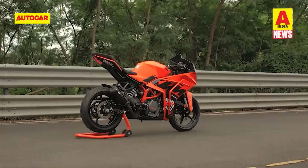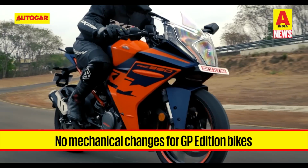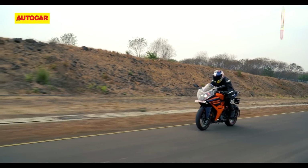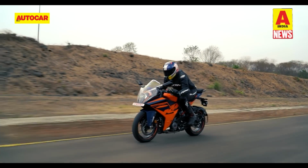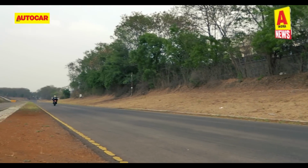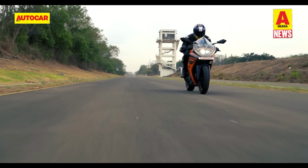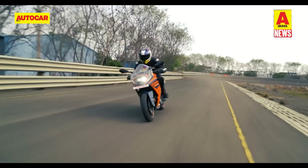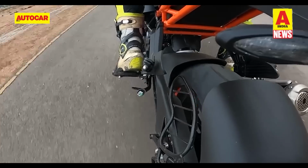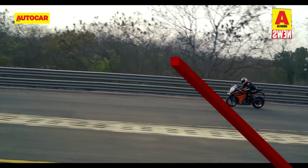The KTM RC 390 GP edition remains mechanically identical to the recently updated RC 390 and as such is powered by a 43.5 HP, 37 Nm, 373.2cc liquid-cooled single-cylinder engine that is mated to a 6-speed gearbox with a slipper clutch. Similarly, the RC 200 GP edition shares all its components with the revamped RC 200. It gets a 25 HP, 19.2 Nm, 199.5cc liquid-cooled single-cylinder engine paired to a 6-speed gearbox.